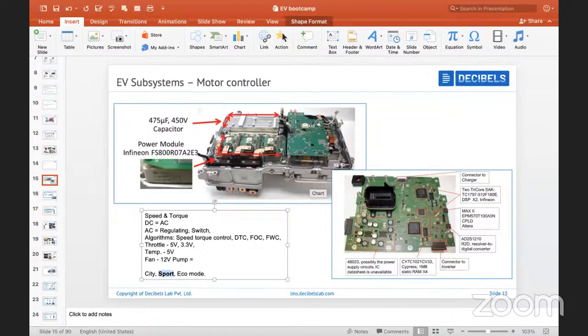All right. There are some questions, Ashutosh. Why will we not use a DC motor? There are AC motors. Good.